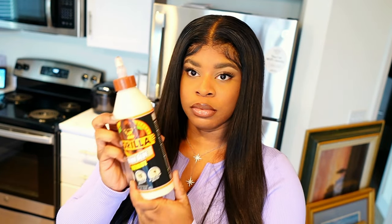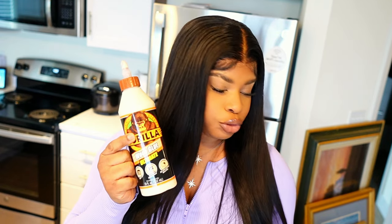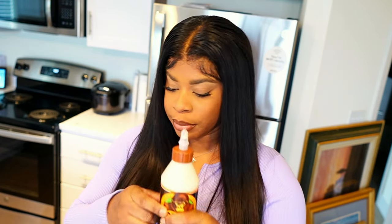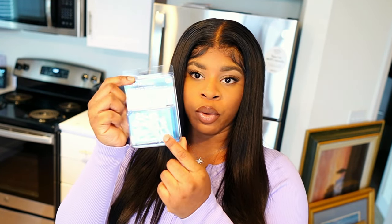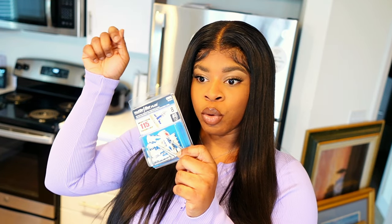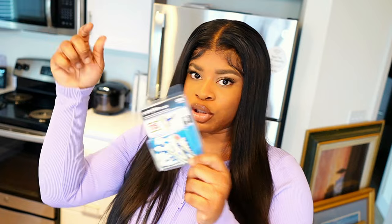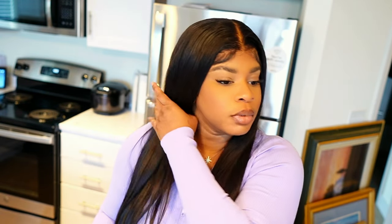I got wood glue for putting the wood strips on my wardrobe frame, and I got these nails and drywall anchors to be able to drill my wardrobe frame into the wall, because obviously it's not going to be wobbly, so I bought this as well. That's all I've bought so far from Home Depot, so I hope I'm able to finish it today.